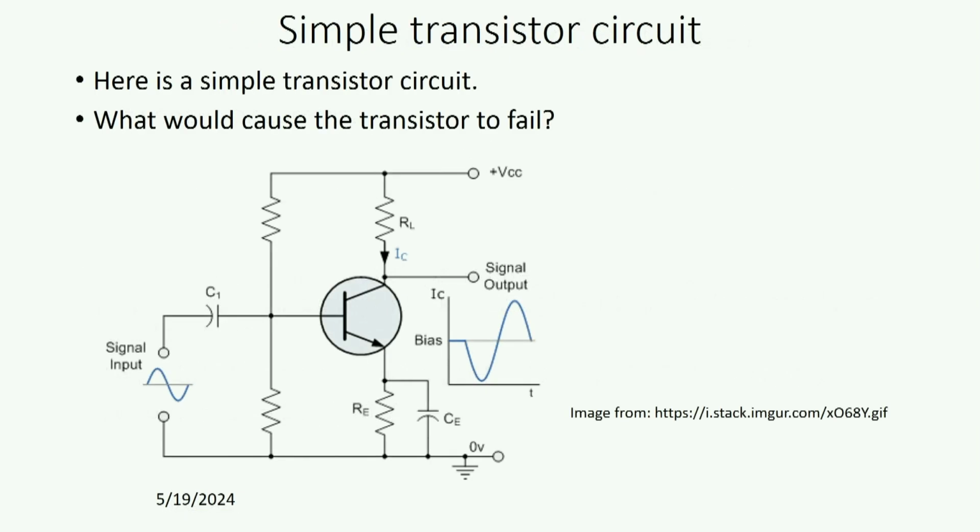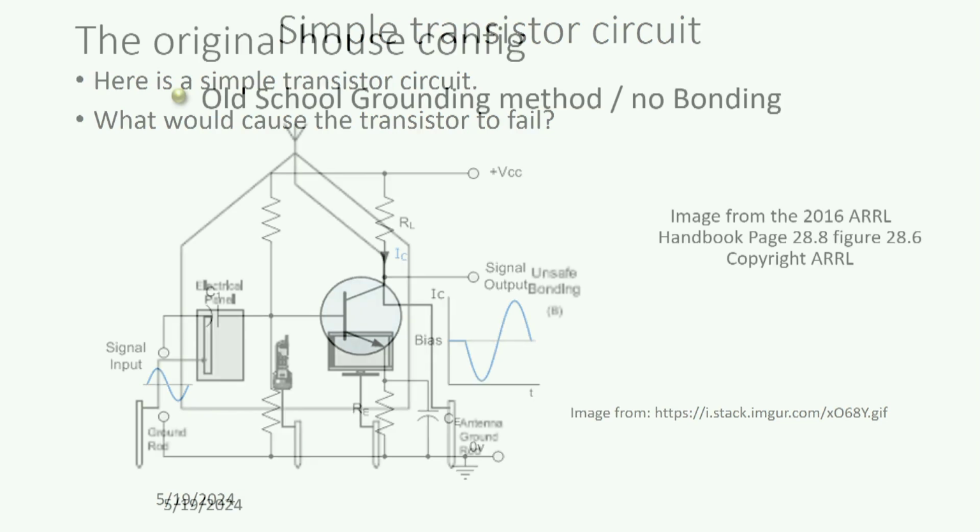So one of the things I like to explain is the thing that really damages a circuit is voltage difference. Like if you look at the simple little transistor, if you put too much voltage from collector to emitter, it's going to pop. So the whole point of lightning protection is keeping the voltage differences to a bare minimum and within the ratings of the parts.